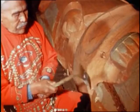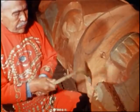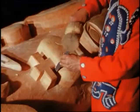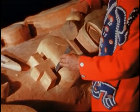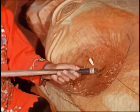This sculptor donned his ceremonial robes. He made skillful use of a crude chisel. With the blade of an old-fashioned knife, he carved the grotesque figures slowly, carefully.